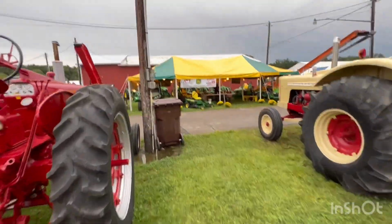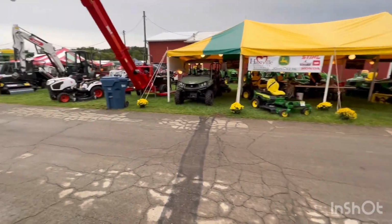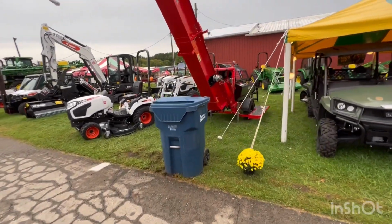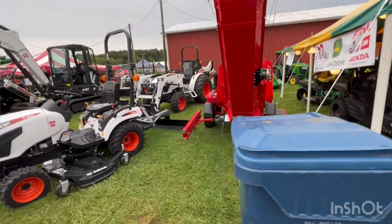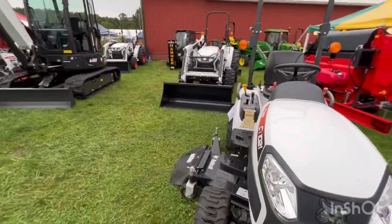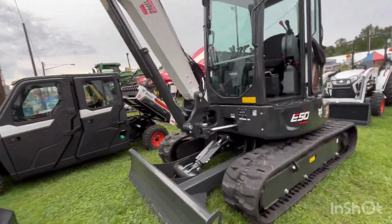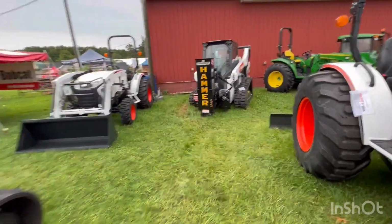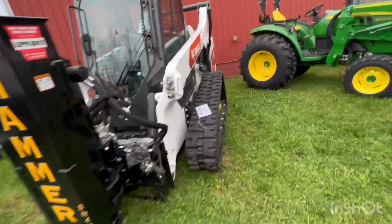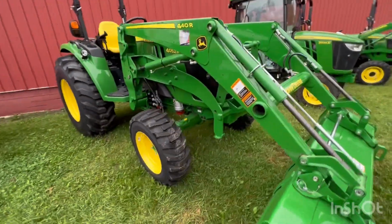We have ourselves the Hartville John Deere booth over here. Seems to be one of those mechanical log splitters. If I'm wrong, you can tell me about that. Bobcats, mini excavators. Looking for one of these when we put the cows in. 4052R, this would be pretty sweet to have for loader work.